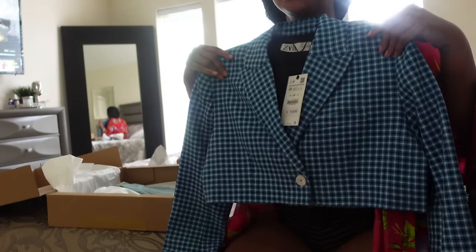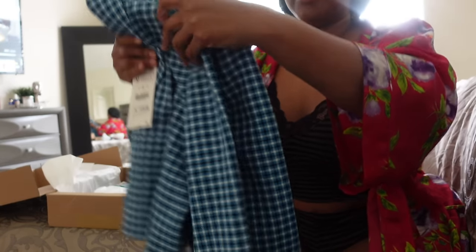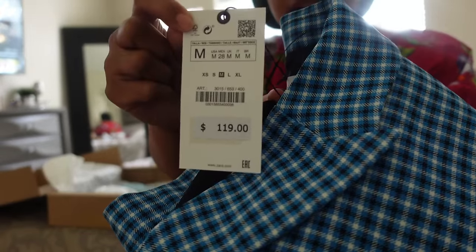Now, Zara. Will I wear a cropped blazer? I don't know. But I just thought this would be so cute with a cropped little white tank top underneath, some jeans, and some white heels, or maybe black heels. It was a $120. I got it for $29.99. Wow, $120 for this? Zara is crazy, they tripping.